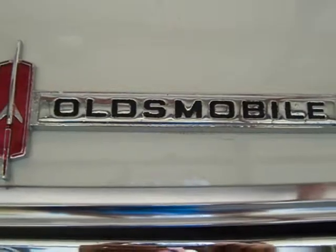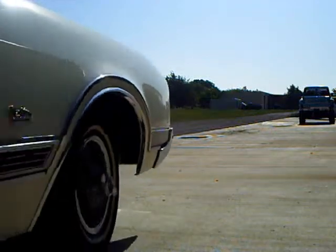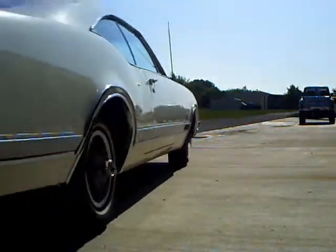When was the last time you saw a 1967 Olds Delta 88 with a 425 in it in pristine condition? Not only that, single owner car. I saw this today at a buddy of mine's job site. Pulled it out into the sunlight and took some pictures.